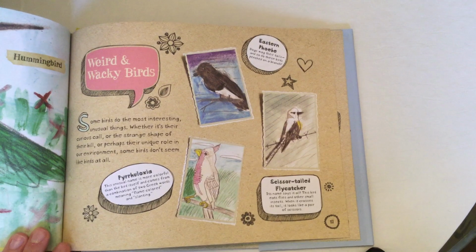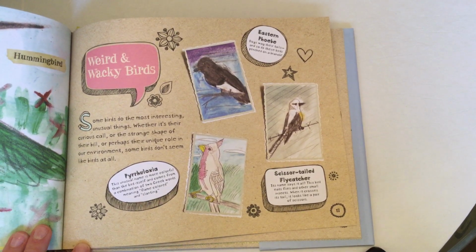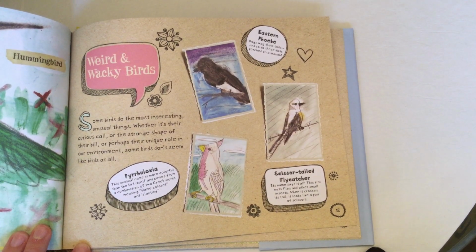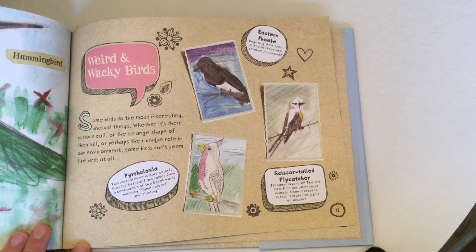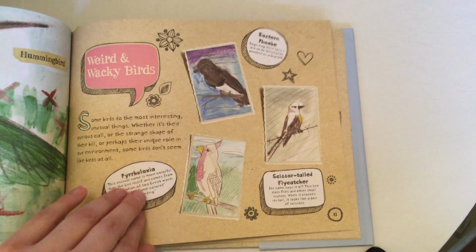Weird and wacky birds. Some birds do the most interesting, unusual things, whether it's their curious call or the strange shape of their bill, or perhaps their unique role in our environment. Some birds don't seem like birds at all.